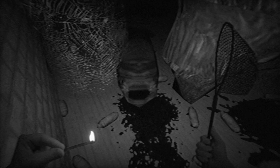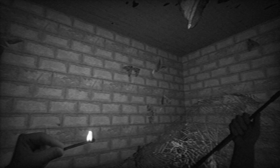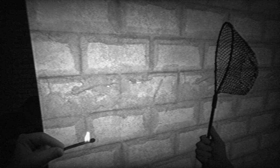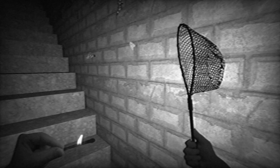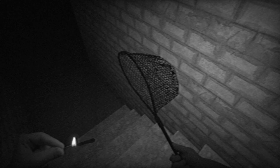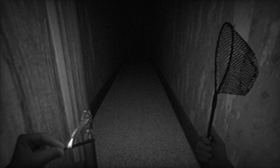Why is that one moving? Yeah, I think it's time to get the fuck out of here. Oh my god, there's so many fucking moths. Holy shit. Alright, got to avoid the giant moth thing.